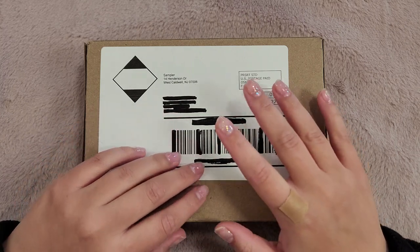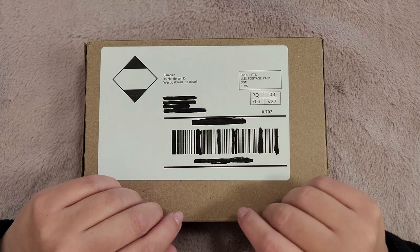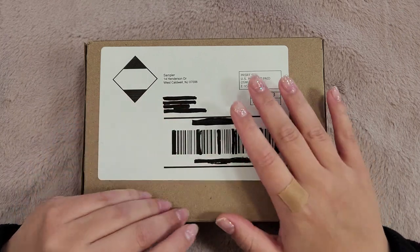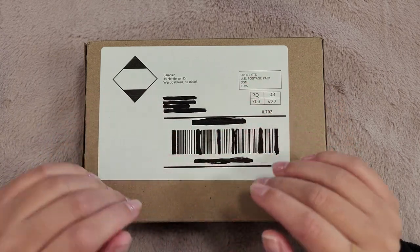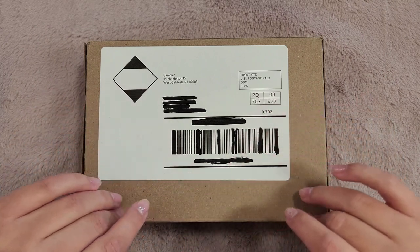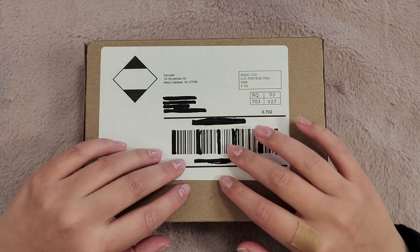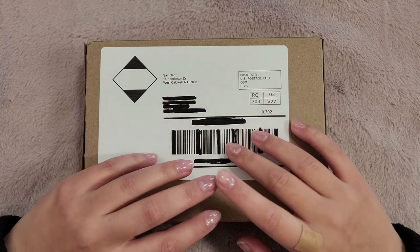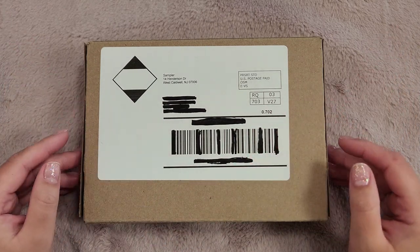Today we've got a little bit of an unboxing to do together. I just got this small package in the mail. And if you're looking at this, then you already know what it is. Yes, it's my sampler box.